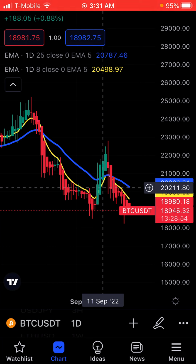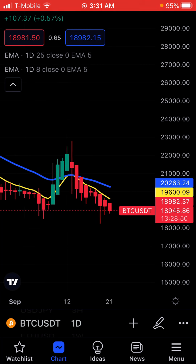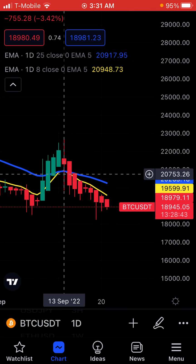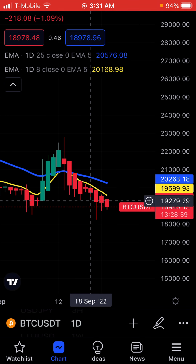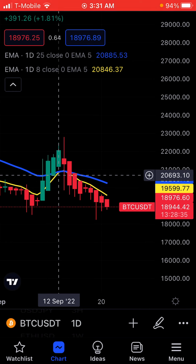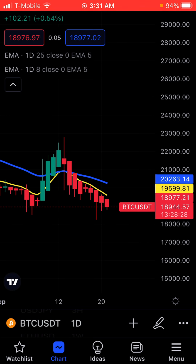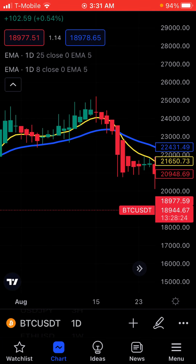You can see right here recently, and I'm on the day chart of Bitcoin, if you zoom in, you see that it crossed over again. It was kind of brief, and you have to zoom in, but it's still crossing down. It didn't cross up all the way. You have to look really close, but it's still going down. I'm going to show you a couple of examples.